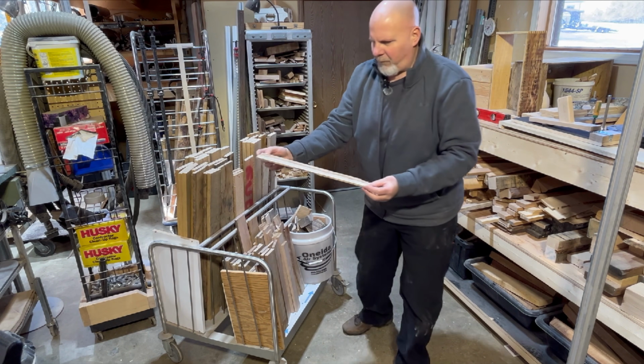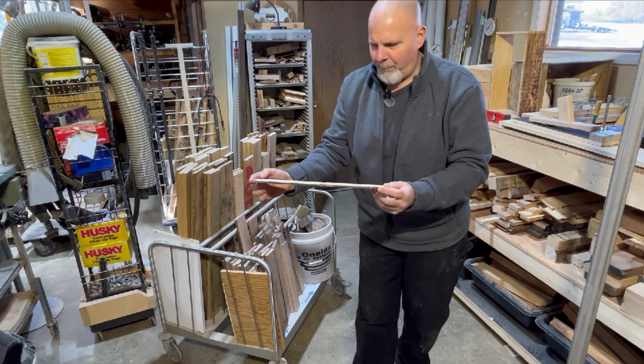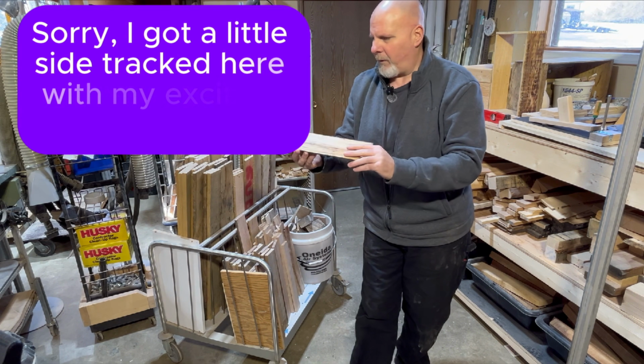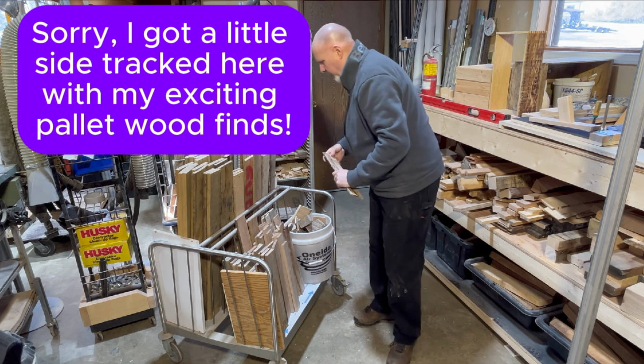Also got this from a pallet, the nice spalted maple. It was a whole pallet that was made of wood like that. So another really good find.